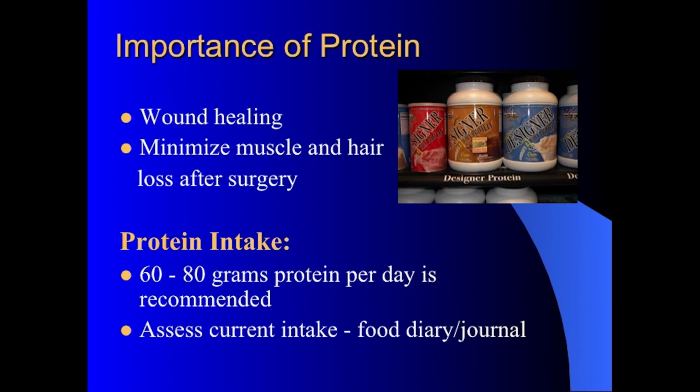Protein is very important for wound healing, and surgical site healing, and to minimize muscle and hair loss after surgery. The goal of bariatric surgery is to lose fat mass while maintaining your lean muscle mass. Your goal is to try to get between 60 to 80 grams of protein per day per protocol.